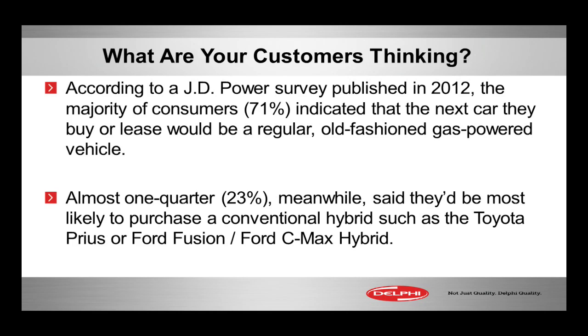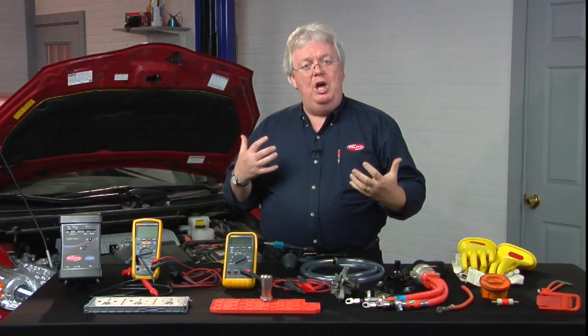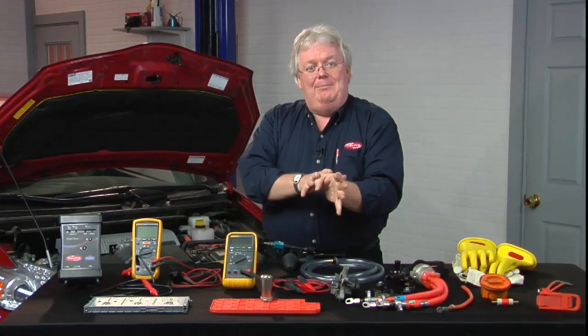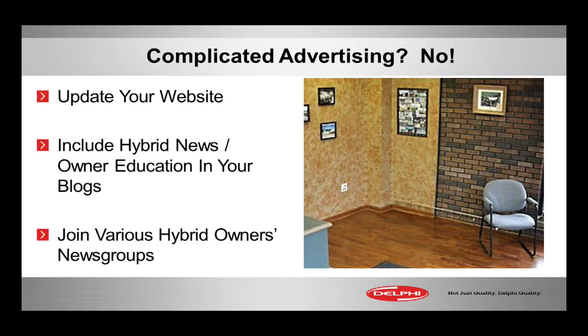Be the only independent repair shop maybe in your area of town or even in your city that does hybrids, and watch the vehicles come. How do you let customers know that you're not the independent repair shop that can't work on hybrids? Well, simple advertising within the signage of your own shop and on your website.